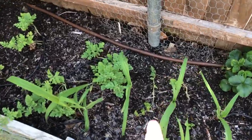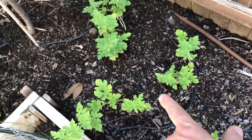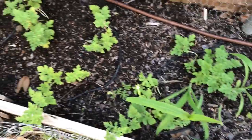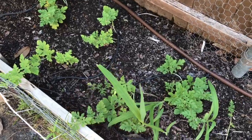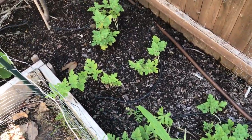The watermelon, the Charleston Gray and the Jubilee watermelons, you know, they struggle a little bit, but they're looking pretty good now. No flowers yet, so looks like we're getting close to some flowers on these. It's getting late in the season. These guys got to get a flower set in the next 45 days instead of fruit. Otherwise, we're not going to get very many watermelons this year.